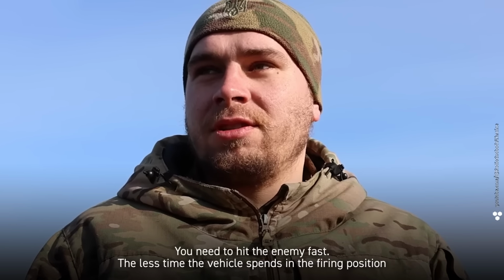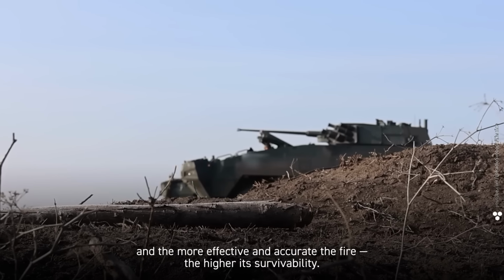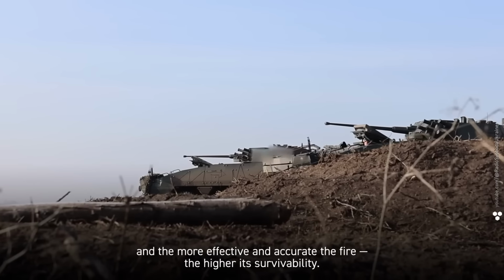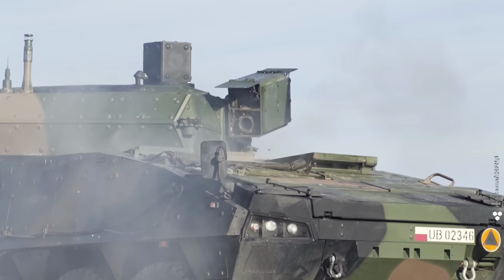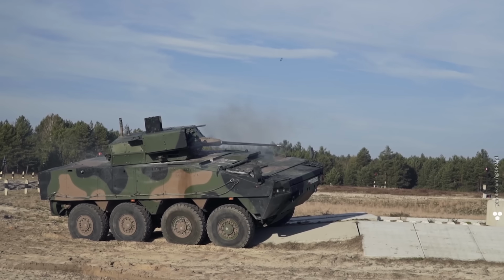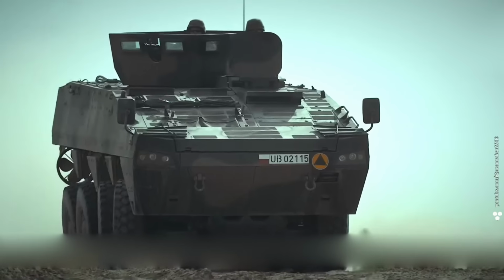You need to hit the enemy fast. The less time the vehicle spends in the firing position, and the more effective and accurate the fire, the higher its survivability. What helps them buy those precious seconds? Rosomak's internal electronics, which boost combat dynamics and dramatically improve accuracy.